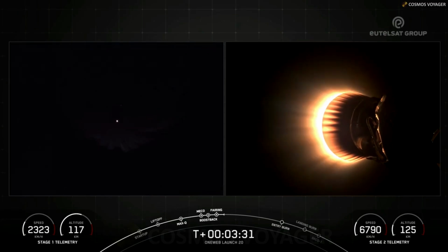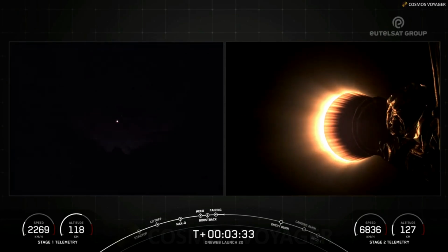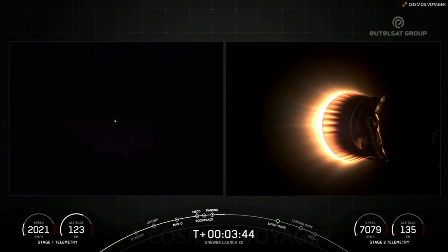And so we just heard the callout for a successful end of the boost back burn. And the first stage booster is now flying back to Vandenberg Space Force Base for a landing on Landing Zone 4, which is just 1,400 feet away from the launch pad where it took off.